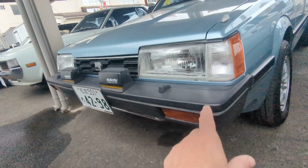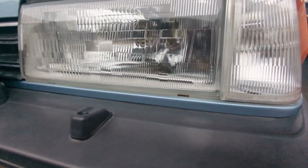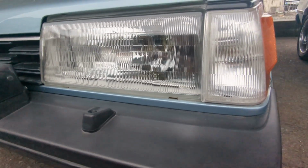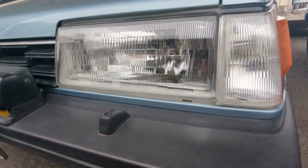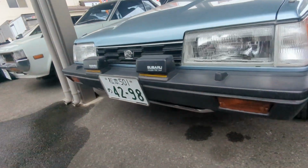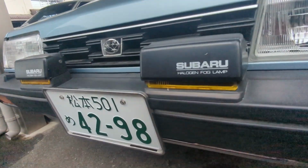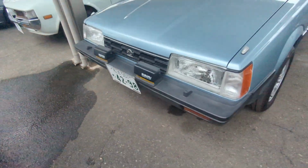Anyways, oh, Koito, that's where I spend most of my waking hours. Yeah, 11-12 hour days, shifts I should say. And the killer is the night shift, 6 p.m. until 6 a.m. Hilarious. Anyway, Subaru fog lamps.